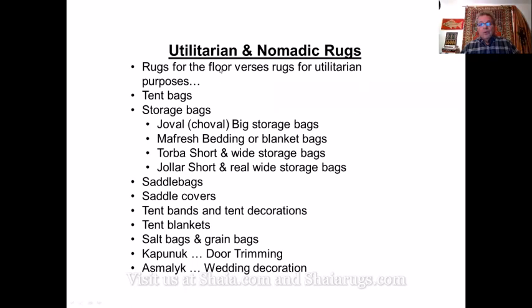So again, rugs for the floor versus rugs for utilitarian purpose. So you had tent bags, storage bags, and all sorts of storage bags. One was called a joval, which is a big storage bag. They stored clothes and blankets and all sorts of stuff in it. A mafresh, or a bedding or blanket bag. I'll show you another one. The original picture of the comparison, that was a mafresh in that photograph. A torba, which is a short and wide storage bag. A hala, which is a short and really wide storage bag.